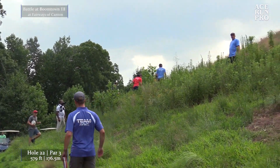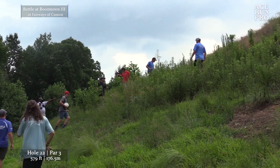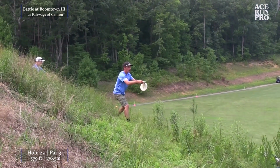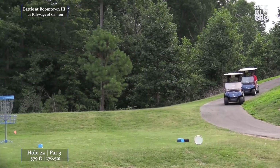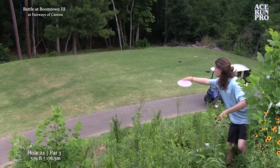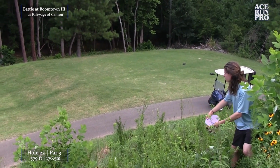Yeah, and here's the downside. You gotta trek through all this tall stuff to try to find your stuff. I can guarantee you that search party is a lot quicker. Oh, you see my foot slip right there? Down to the left. Yeah. You know, that's one of those things too about not getting down to the green. Funky footing. You're throwing down at the pin and you're standing in the tall grass.